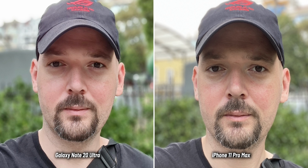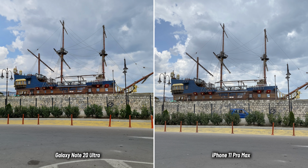This is a selfie portrait and I've got no comments, these both look just so identical. Here the iPhone turned up slightly yellowish, but you need to squint to see it. Now, let's check out some photos.